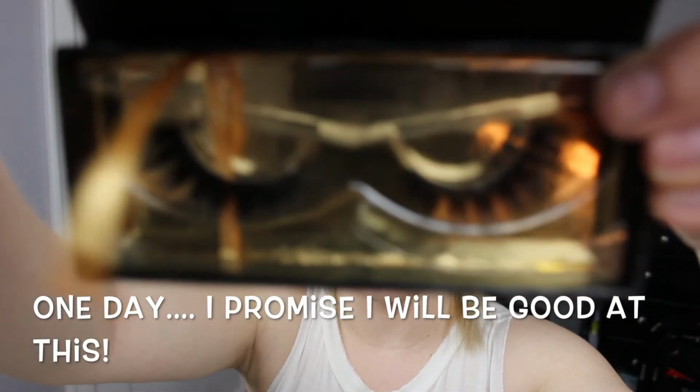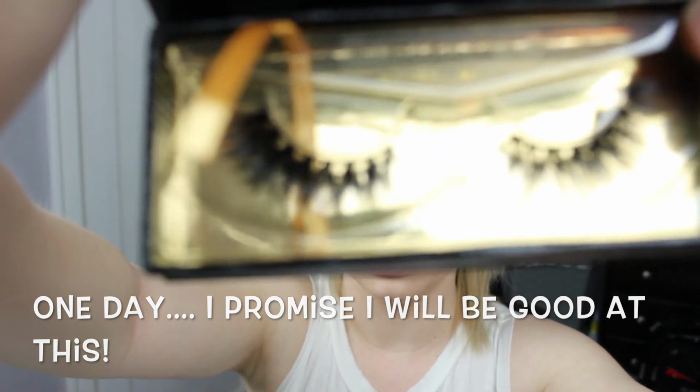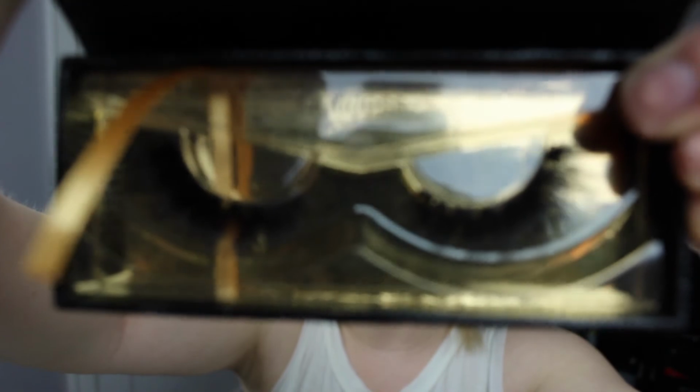These are not a brand new pair because I wore them, but it's okay. You'll get the idea. These are Mandy lashes in Goddess. Hopefully that's better. I don't know. Can't see behind the camera.